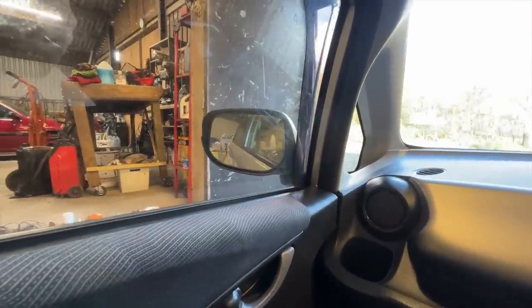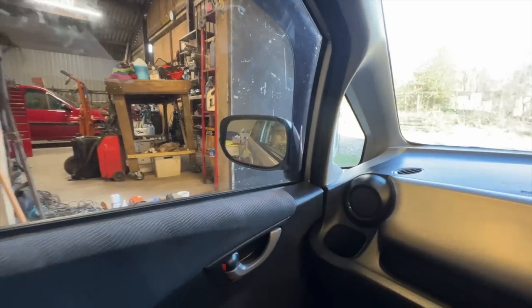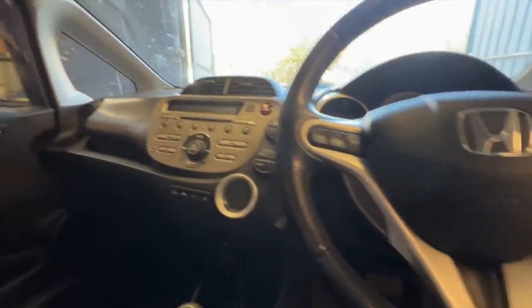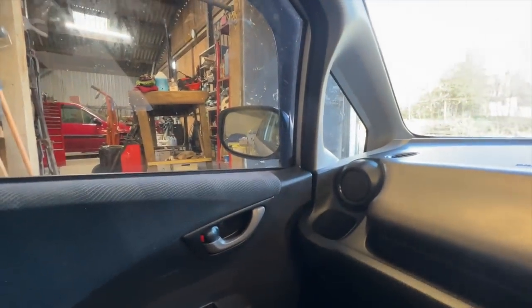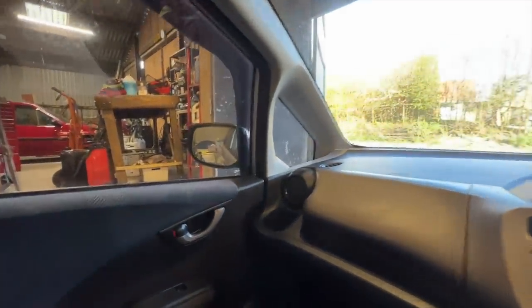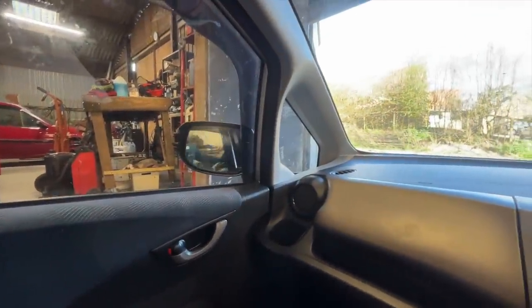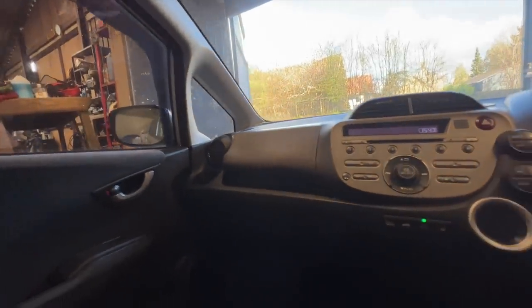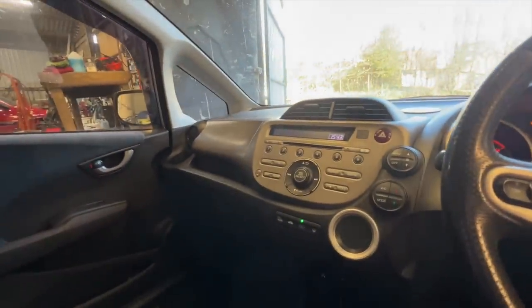Okay, so that is that mirror now sorted. The innards have all been fixed and there is no annoying buzz when I turn the ignition on. And to prove my point, the folding mechanism now works exactly as it should. So that is great news. Sorted.